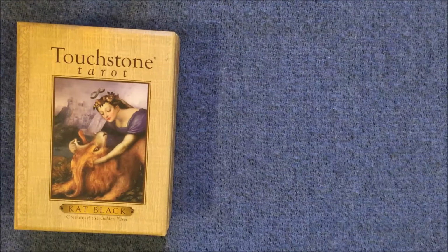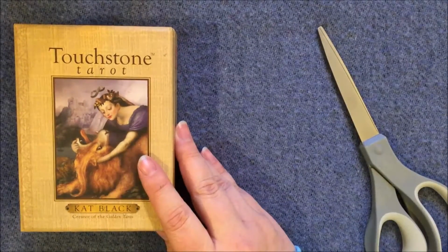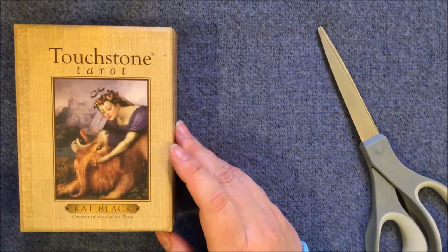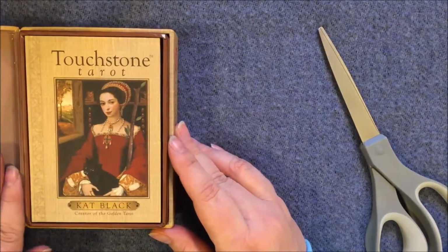That's one of the things I've discovered with my tarot cards, that it makes a difference for me when it comes to whether or not I'm actually going to use the deck. I can appreciate a beautiful deck, but unless it evokes some sort of emotional response in me, I'm probably not going to reach for that deck. So yes, very nice box.